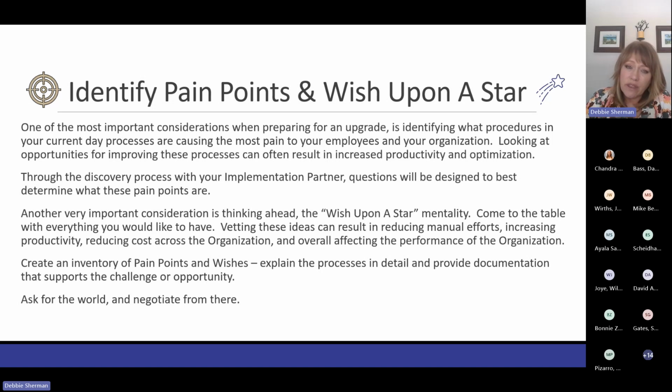So another very important thing to start thinking about is wish upon a star. That whole mentality. Make a list of everything you want, right? Ask for everything you want. Come to the table with everything. Vetting out all of these ideas can result in reducing manual efforts. And in some cases, and in a lot of cases actually, can be out of the box functionality that either you didn't know existed, your organization didn't have the time to look into and get implemented due to resource constraints, etc., and can affect the whole performance of the organization.